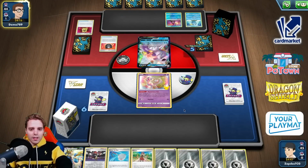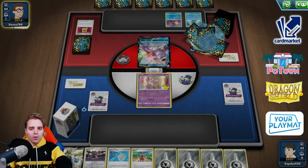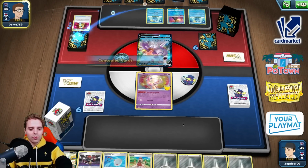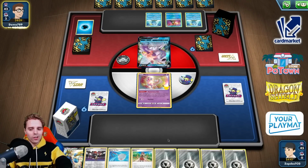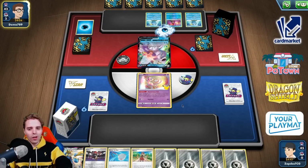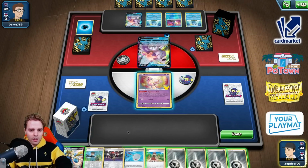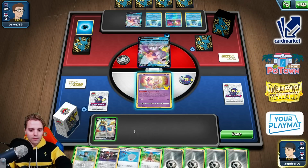Palkia is very scary. If we're able to donk this origin form Palkia, that would be huge, but in order for us to do that, we're gonna have to utilize Serena and discard a lot of our resources. We can already attach to the Zacian, maybe Mew, Fan's Quick Ball, and we can go from there. Okay, they already have another Palkia set up right there. Let's see here. We have Zacian.